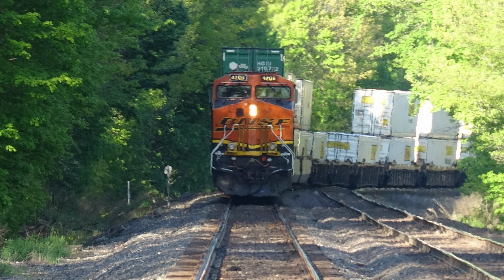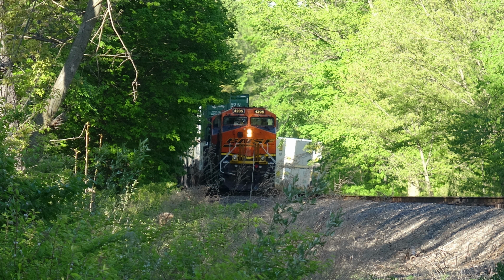NS 29P was also stopped, blocking their way, with a duo of Beansniff Gevos. I'm assuming this train was the one that had the mechanical failure, because this train is really high priority, so why would they stop it here? And I'm assuming the stopping of 23G was just a side effect.